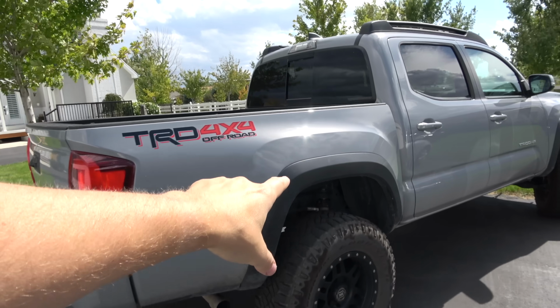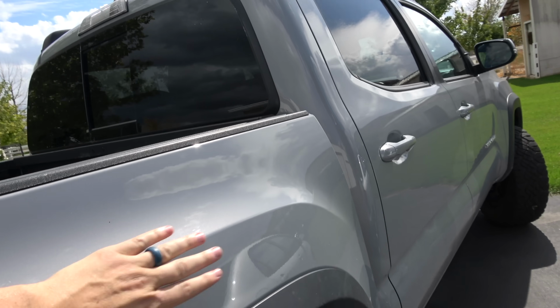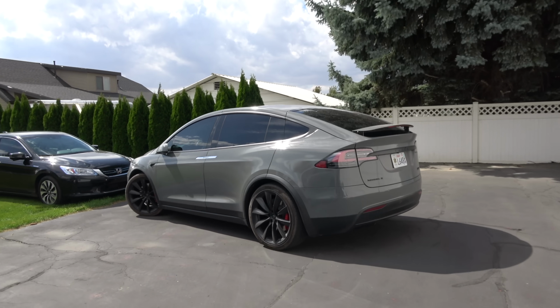So who did we sell this car to? It's somebody you may know, and it's somebody that I think is ironic that actually turned that thing gray because he liked the color of his gray car. So now he's got a gray Tacoma and a gray Tesla Model X. I think you can guess who it is.